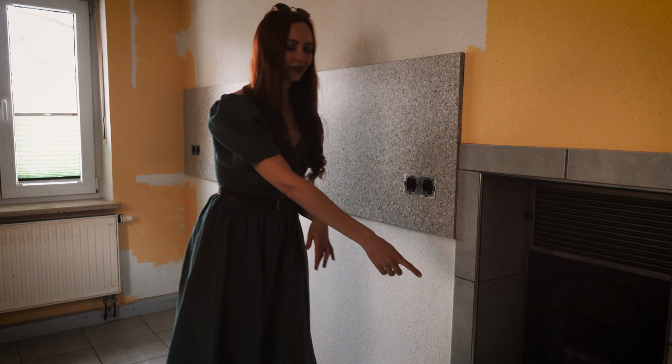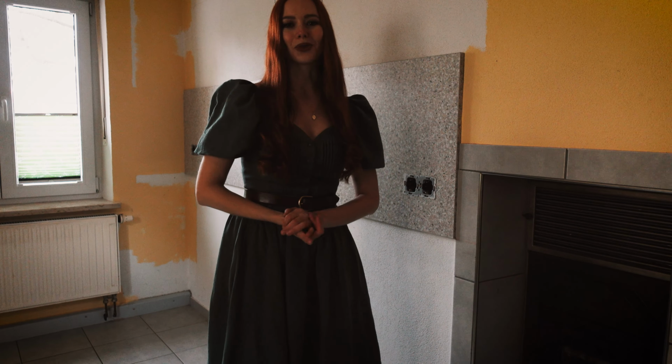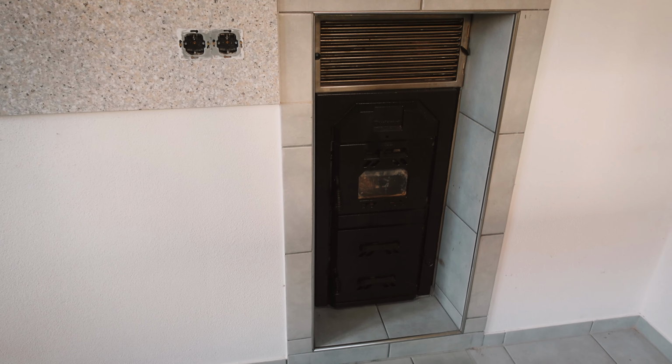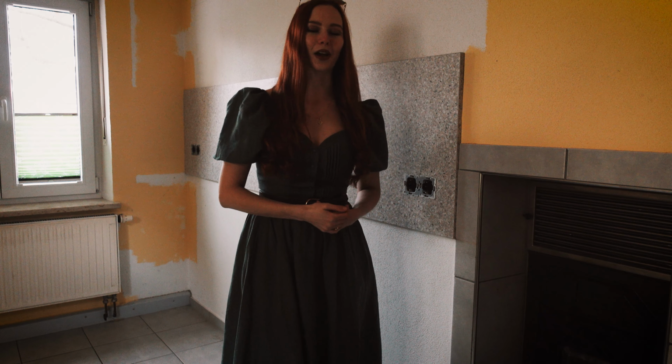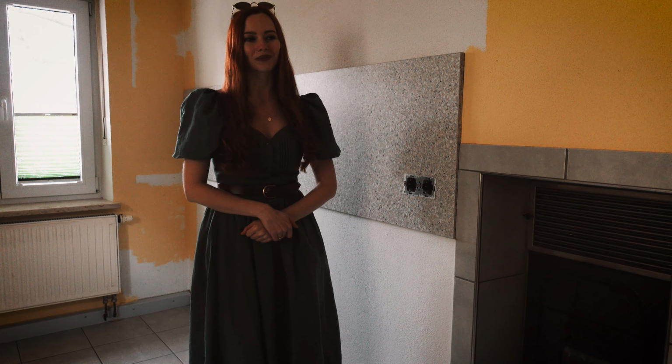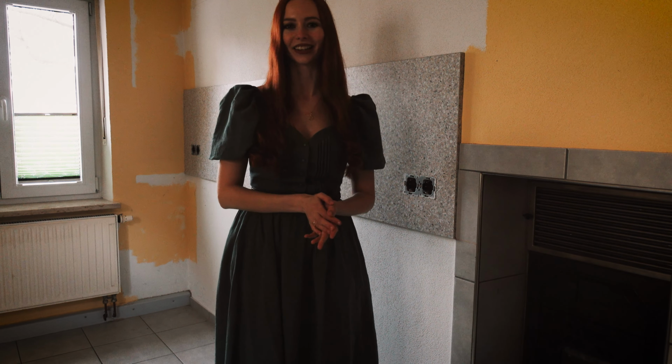And then here we have a wood-burning stove, and I love it. This was kind of a criterion for me for buying a house, because as if I would ever move into a house without a wood-burning stove. So absolutely love this.